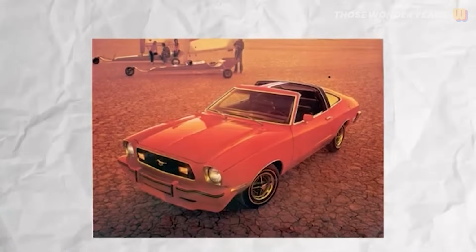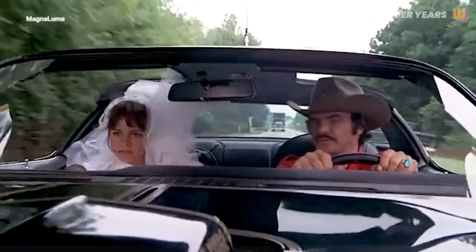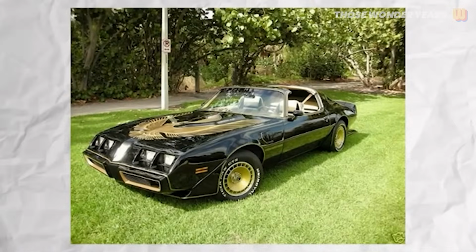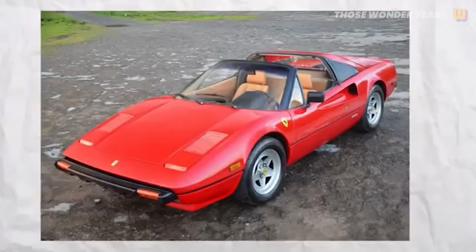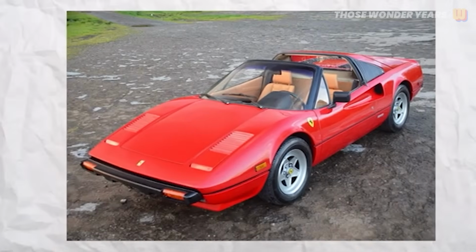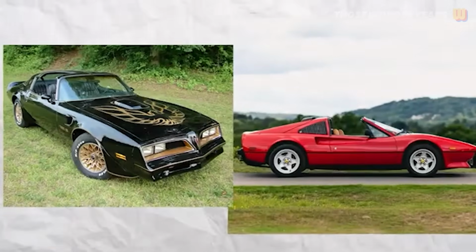One interesting tidbit about T-tops is their appearance in pop culture. They became iconic through their presence in TV shows and movies. Think of the black Pontiac Trans Am in Smokey and the Bandit, or the red Ferrari 308 GTS driven by Tom Selleck in Magnum P.I. These cars with their T-tops removed epitomize the cool factor of the time.